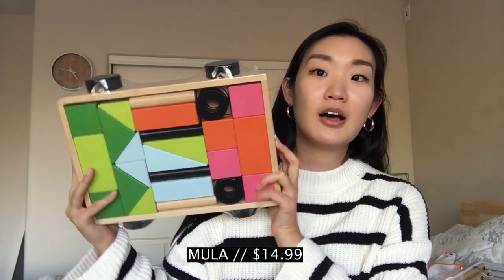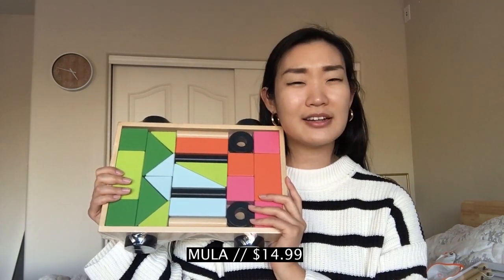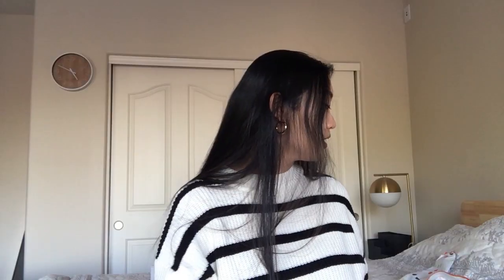I also bought a couple toys for Magnum too, since we're kind of on the baby train. So this here is a set of blocks and like a tray with wheels. I think I also got this for like $14.99. But yeah, my son, he just loves to play with little figures and like blocks and stuff like that. He just loves to hold on to little things. And yeah, I also got this for Magnum too.